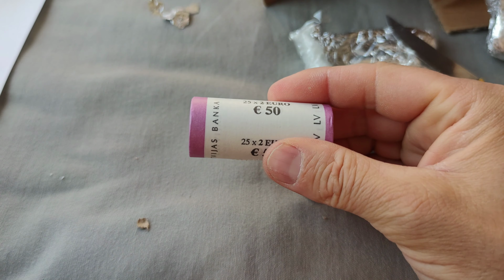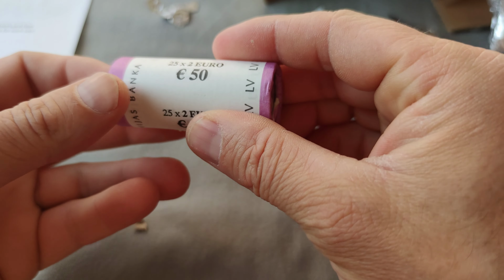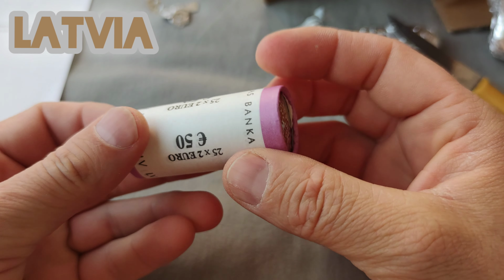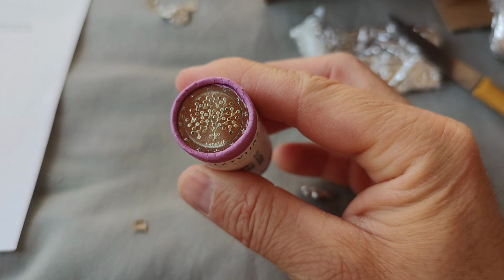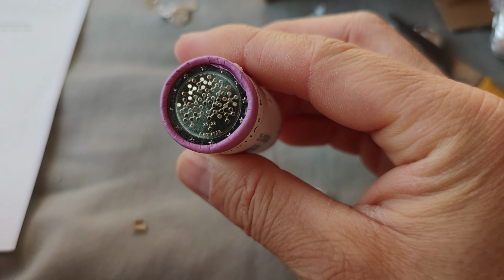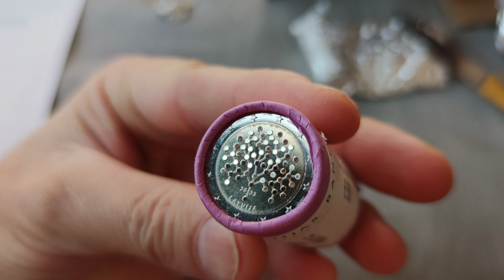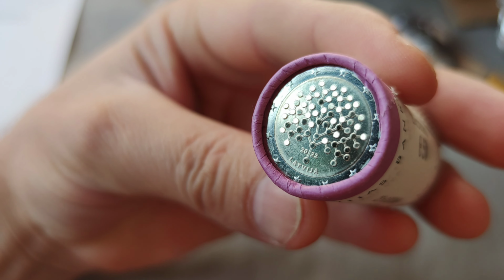Here we got one roll of 25 2 euro coins 2022 from Latvia, which I didn't decide yet if I should open it or not. If you think I should open it, then leave the comments below. As you can see, these ones are from 2022.